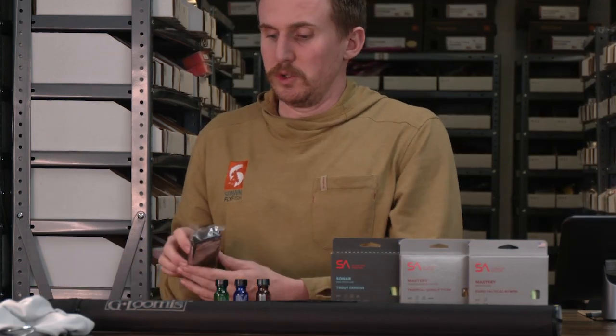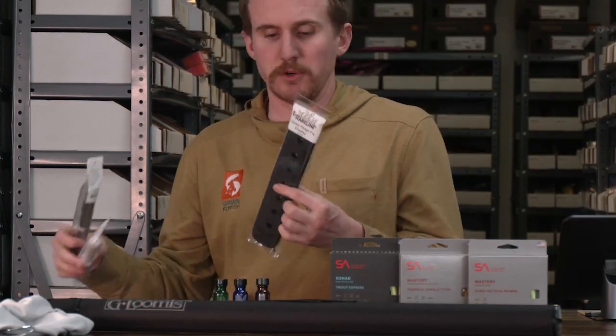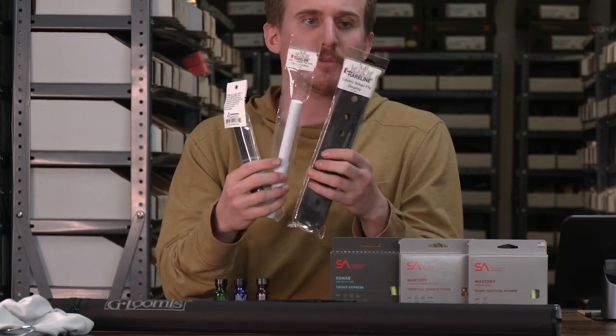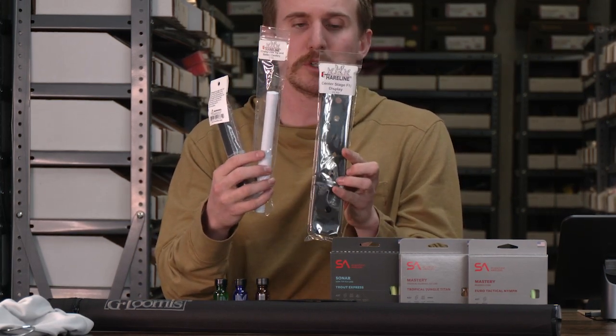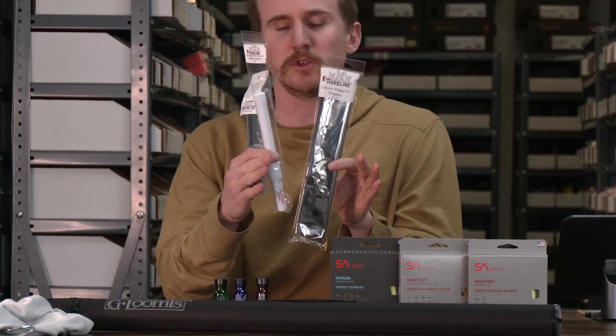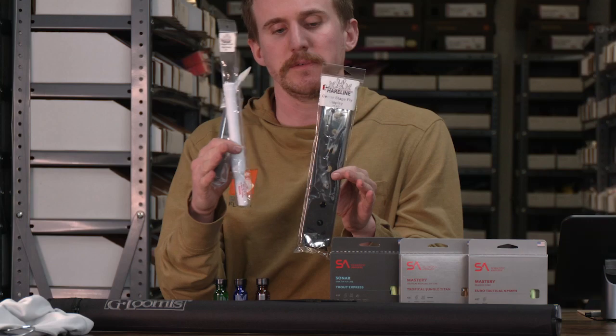Continuing on to new products, we have several fly tying tools that are new. We have the Center Fly Display, which is a cool one for those of you that are tying flies and want to keep them there so you can compare and contrast the fly that you're tying.